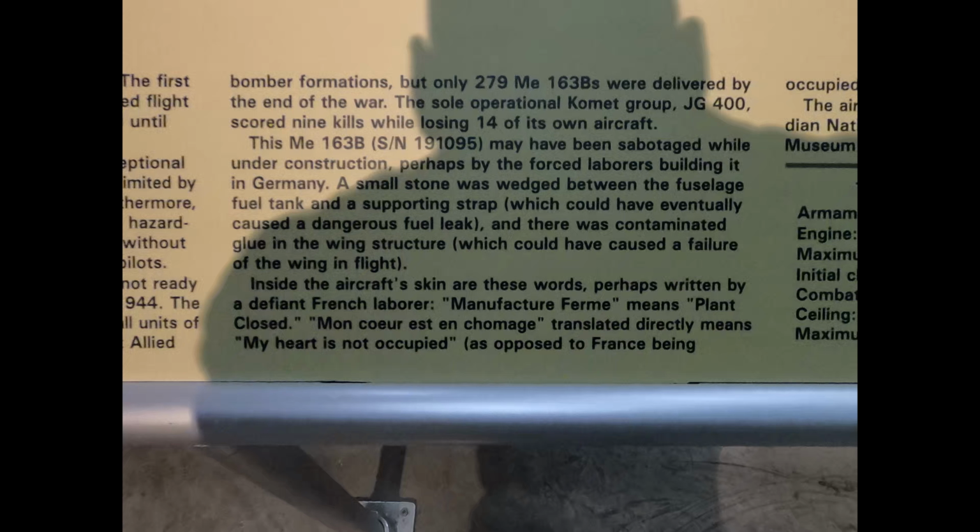Yeah, here you go. A small stone was wedged. This is talking about the rocket-powered thing from a couple of pictures ago. A small stone was wedged between the fuselage and fuel tank and supporting strap, which would have caused a dangerous leak, and there was contaminated glue on the wing structure, which caused a failure of the wing in flight. I mean, I don't know. It's easy for me to say, but dude, if I was forced into this servitude, this is exactly the kind of stuff I'd be doing.